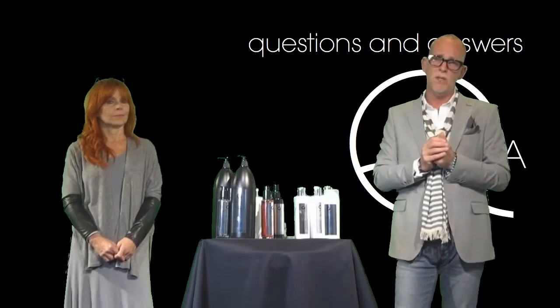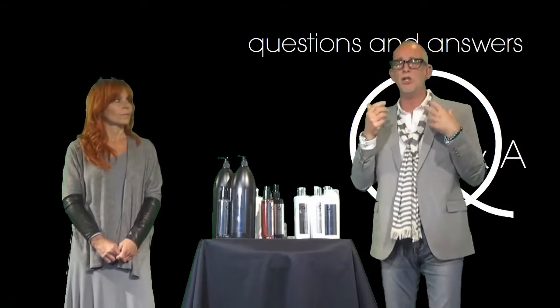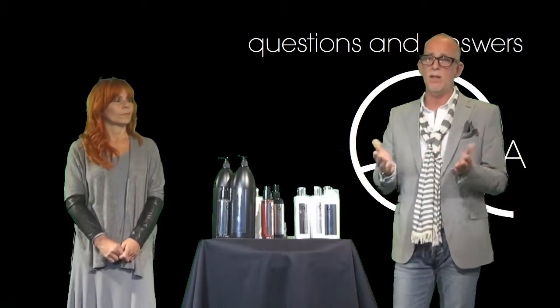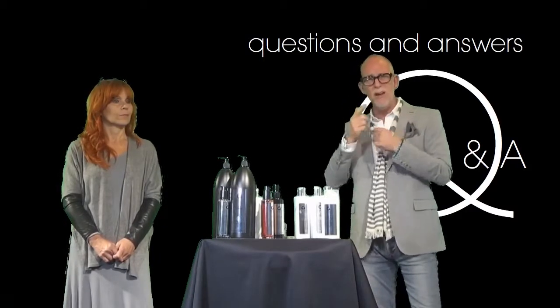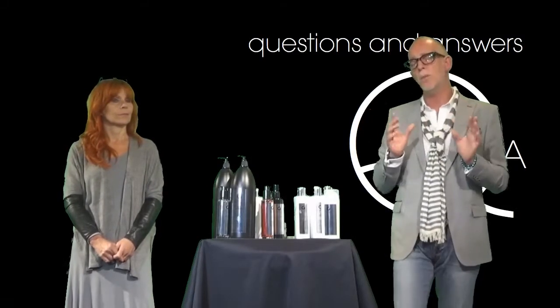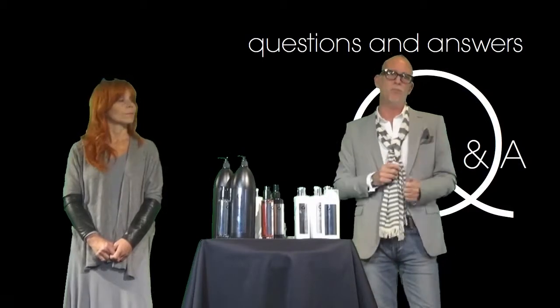So yes, we use sulfates, but we use very specific sulfates, and the chances of them being absorbed into the body via the hair and a shampoo, which is something you put on your hair and you rinse out virtually immediately, are virtually nil. So if anybody wants to ask us really in depth about sulfates and these products, I'm more than happy to talk about them. But we are honest, and we are going to talk about why we use them, and not listen to hysteria of why everything is bad, because it's not.